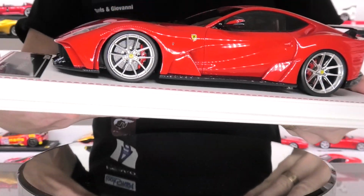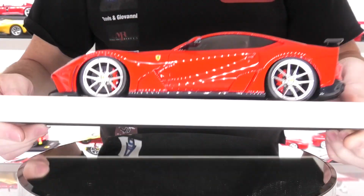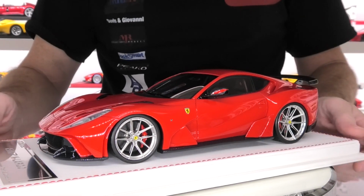Now, again, you can remove these models from the base. Just find where these screw holes are underneath, cut a hole in the felt, and you can unscrew the model. But I keep these ones screwed to the base just because they cost so much money and I just don't want to handle the model.